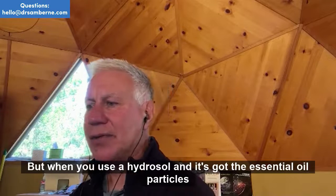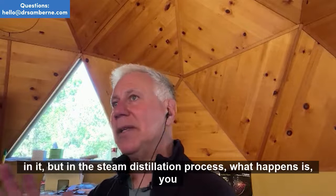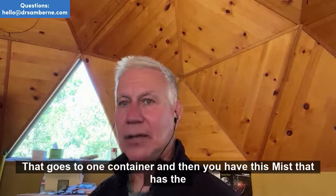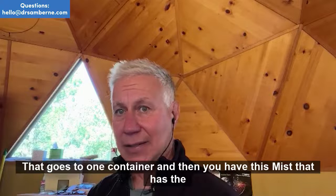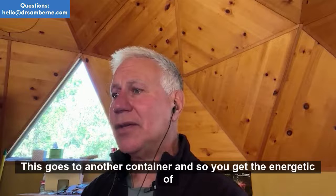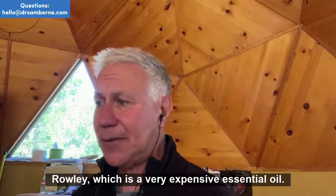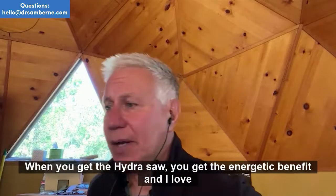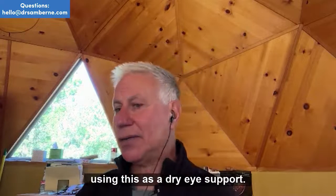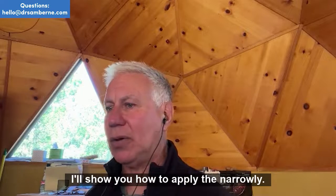But when you use a hydrosol, it's got the essential oil particles in it. In the steam distillation process, you have the oil that goes to one container, and then you have this mist that has the essential oil and the water. This goes to another container. And so you get the energetic of neroli, which is a very expensive essential oil. When you get the hydrosol, you get the energetic benefit. And I love using this as a dry eye support. So somebody was asking about dry eye. I'll show you how to apply the neroli.